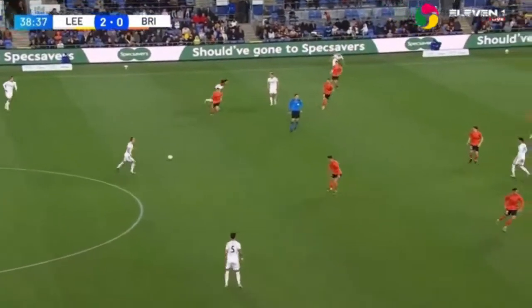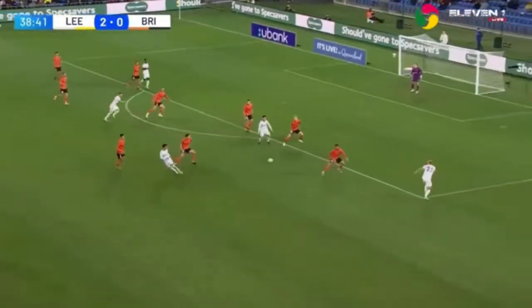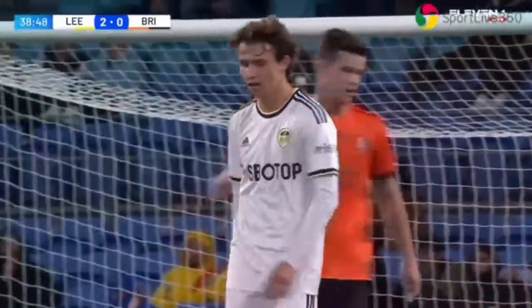Sinistera. Ensuring Jack Hingett's got some work to do. And the pass overhit by Rodrigo. So Brisbane just frustrating Leeds at the moment.